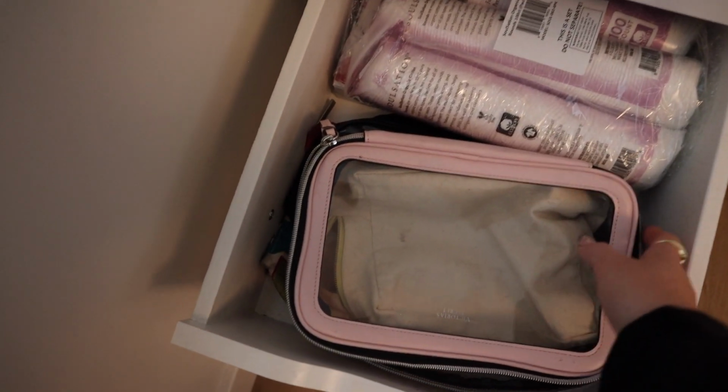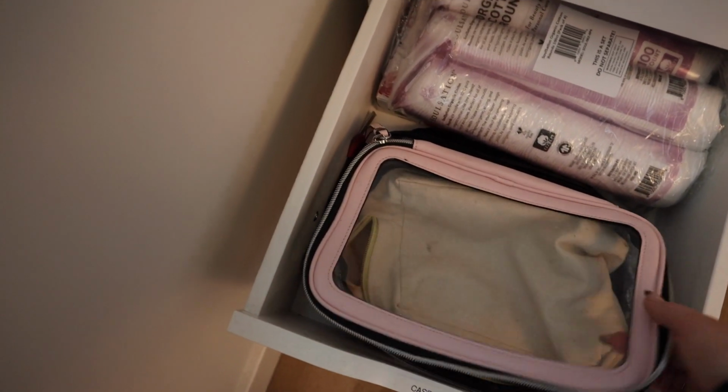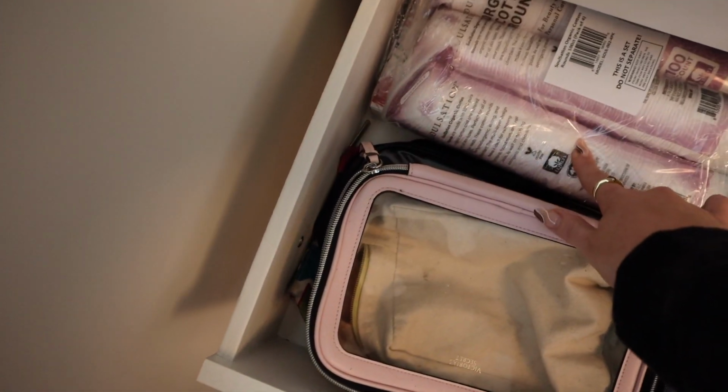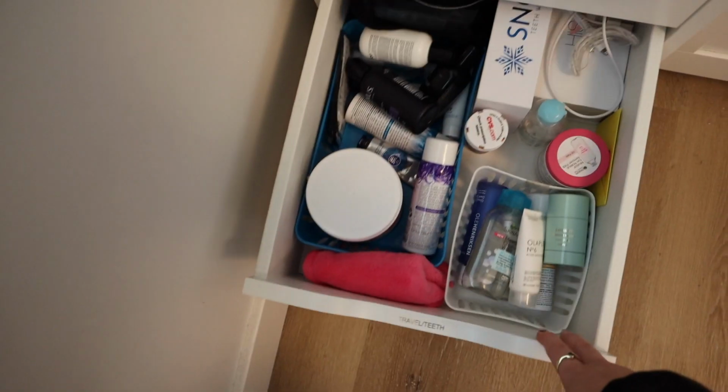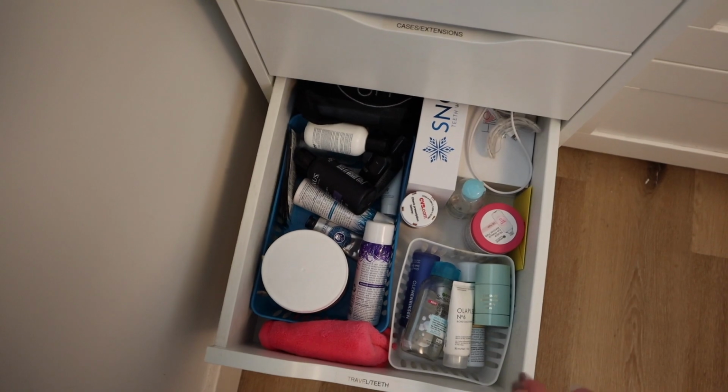This drawer I really didn't touch because I don't really need to. This is where I keep my travel makeup cases as well as extra cotton pads. So yeah, this drawer I also didn't touch too much. Again, it just really didn't need it. I use all of this stuff. These are all my travel size things.